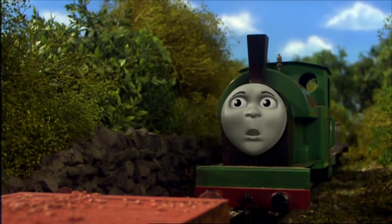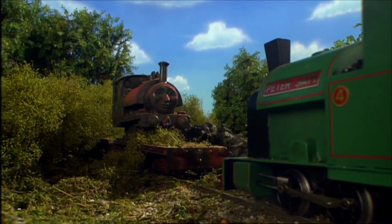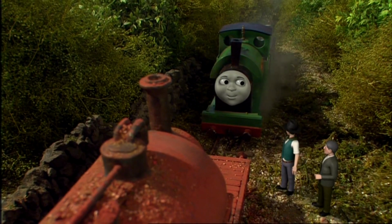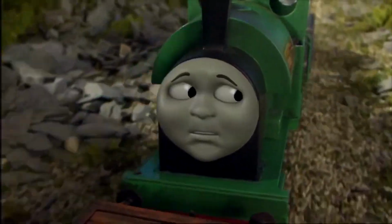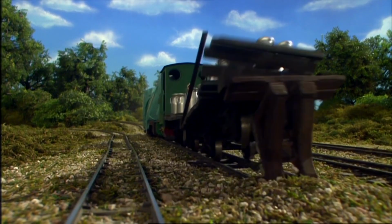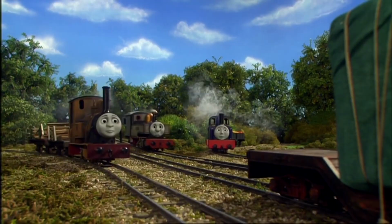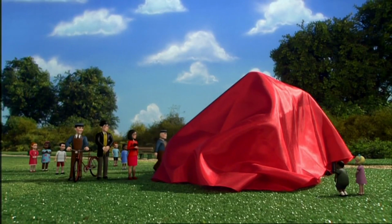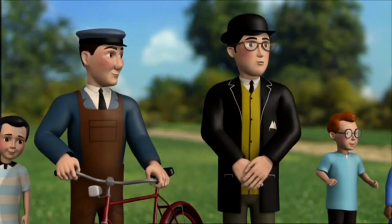In this episode, Peter Sam discovers a rusty old statue of the legendary Proteus, and decides to become famous by taking it to Miss Marvel's show for everyone to see. He tries to keep it as a surprise, but ends up causing a slippery mess. And with the help of the other engines, Proteus' statue is restored and displayed at the show.